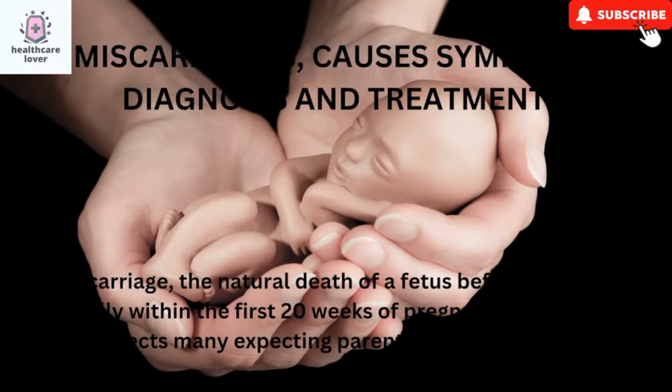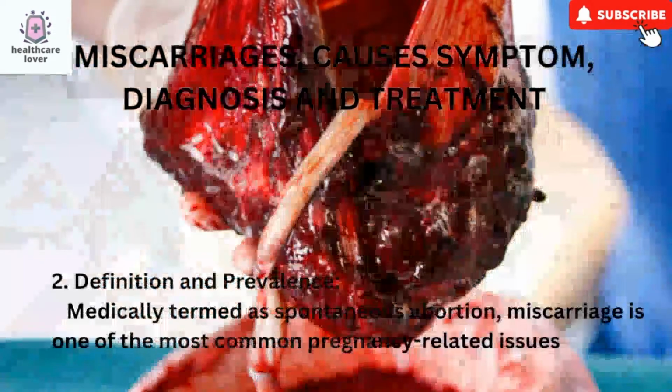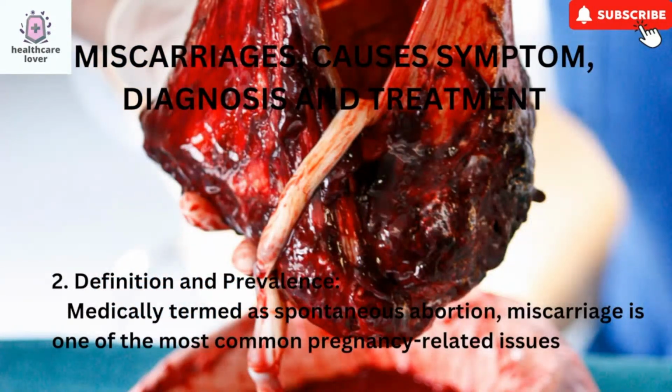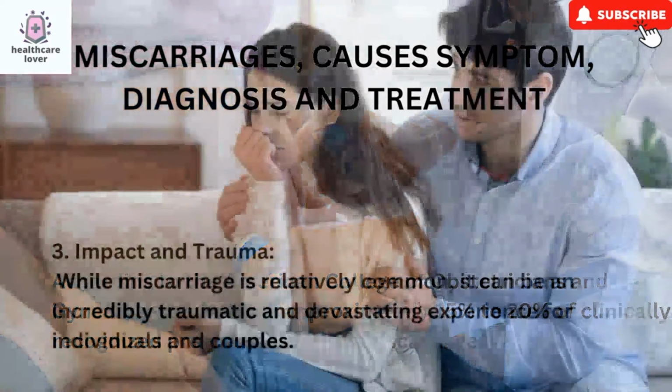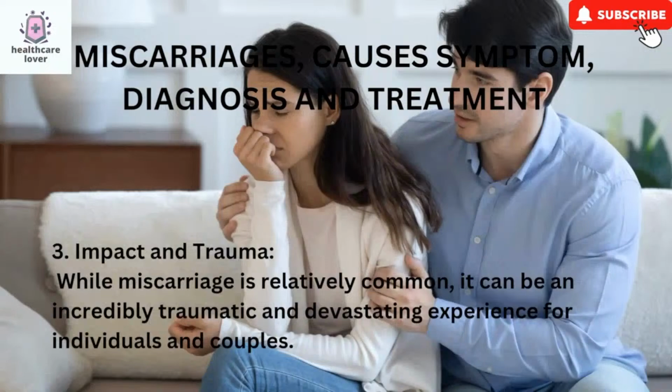Miscarriage, the natural death of a fetus before viability, usually within the first 20 weeks of pregnancy, is a subject that affects many expecting parents. 2. Definition and prevalence. Medically termed spontaneous abortion, miscarriage is one of the most common pregnancy-related issues. According to the American College of Obstetricians and Gynecologists, ACOG, approximately 15% to 20% of clinically recognized pregnancies end in miscarriage.